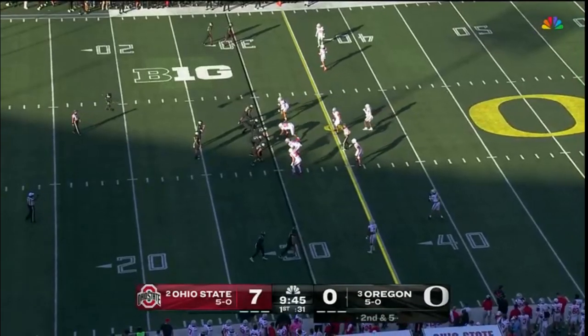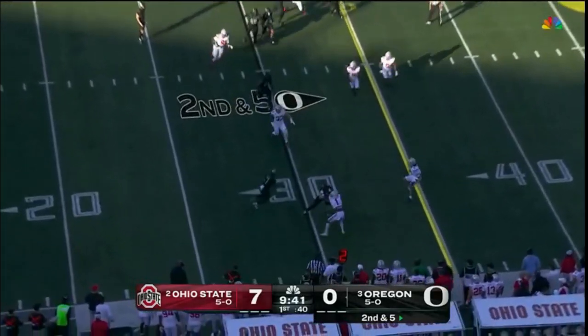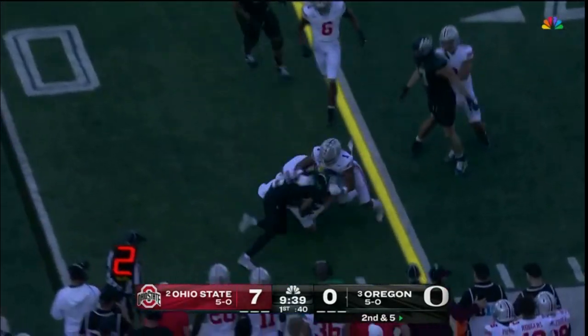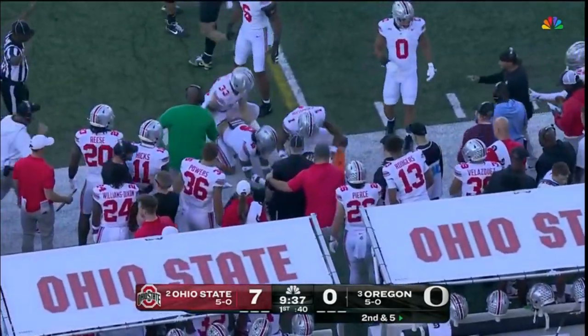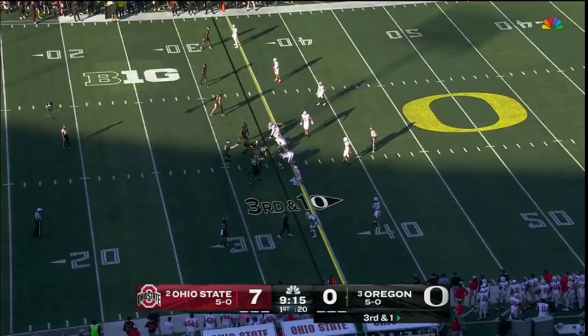Powerful edge rushers, but I think their two inside tackles are the best part of their team. Go tempo, quick throw to the outside for Evan Stewart, and he'll fight forward to make it third down and one for Dillon Gabriel in this Oregon offense.